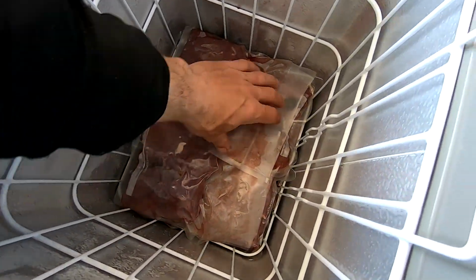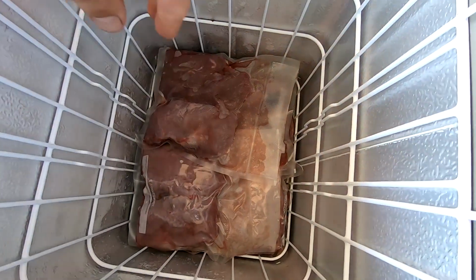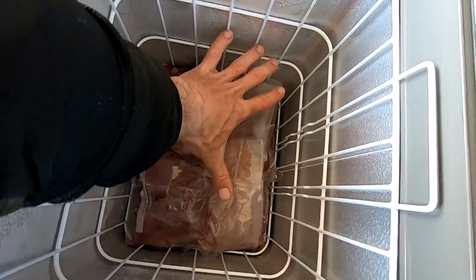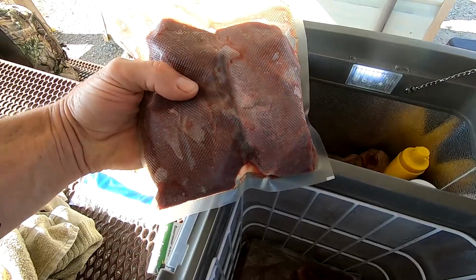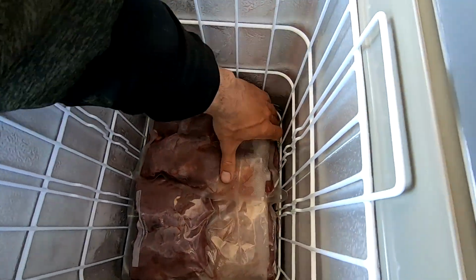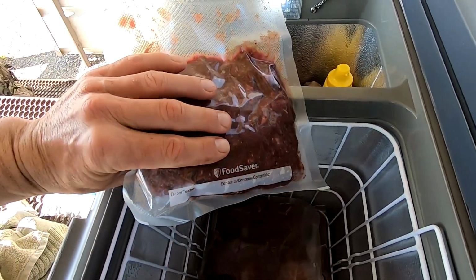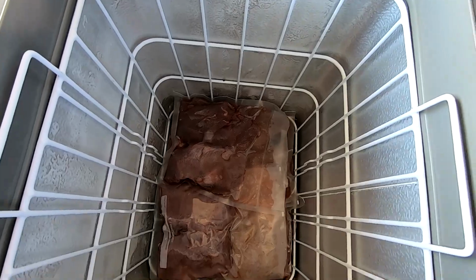All right, we're all vacuum sealed up. We got 3 or 4 inches of meat down here in the bottom of this bad boy. Pretty sizable. Goose breast 2 per. Ground duck with breakfast seasoning in it. Good to go.